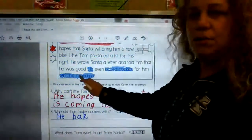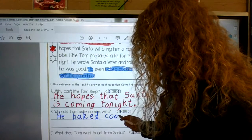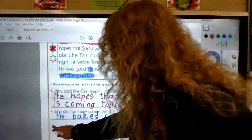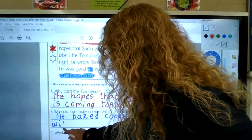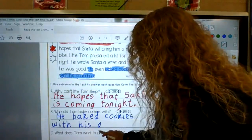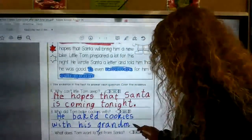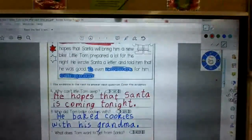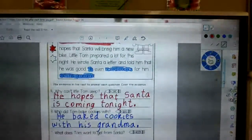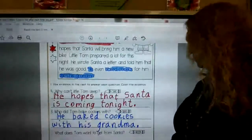You can look right up into what you highlighted. Period at the end. Okay, pause me if you need to finish, and then unpause me for the bottom.